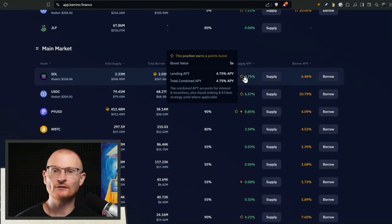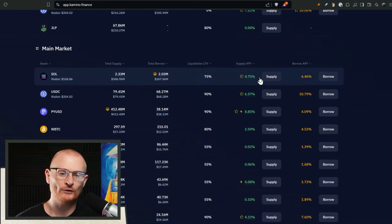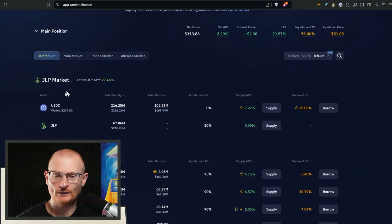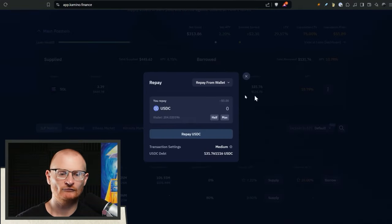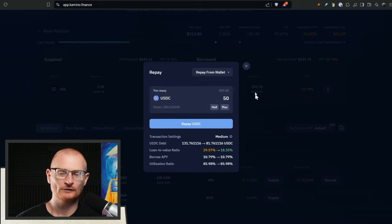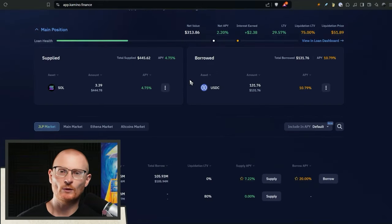And then if Sol goes up, we could just go and withdraw some of that. We could sell it for USDC, and then we can go and pay down our actual position right here by clicking on this and then clicking repay from wallet, and we'd go and decrease it just like that. That's one thing you can do.